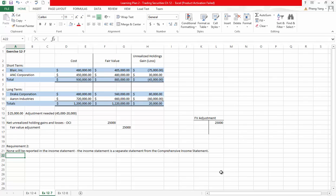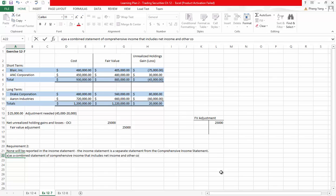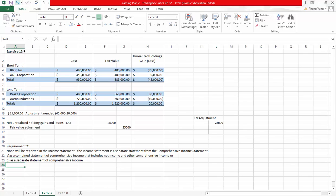So this statement can be reported either as, I'm going to write this down for you here, a combined statement of comprehensive income that includes net income and other comprehensive income, or B, it can be reported as a separate statement of comprehensive income. Okay, so that's basically what we do for this exercise.